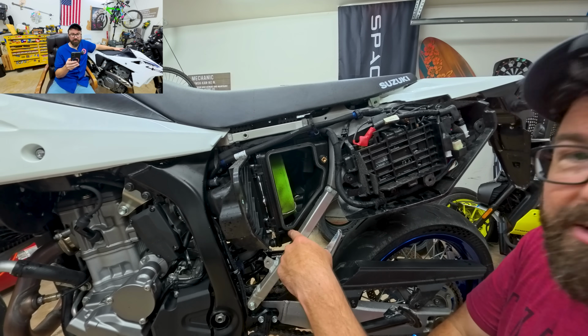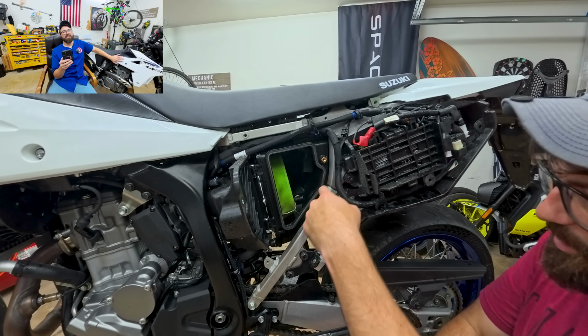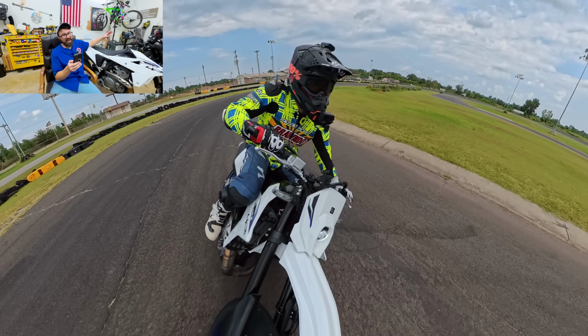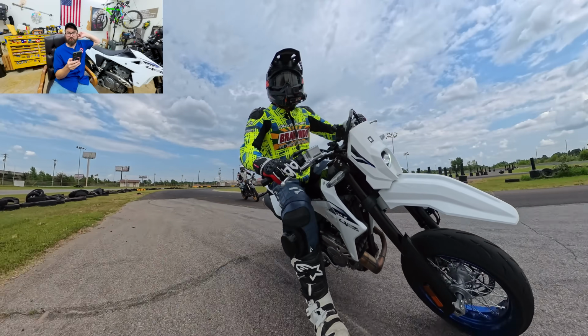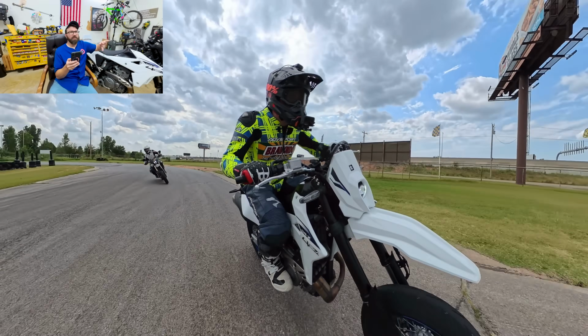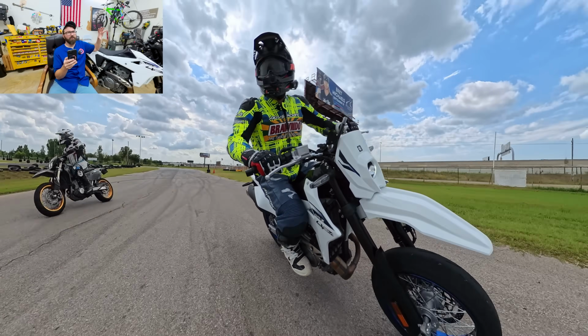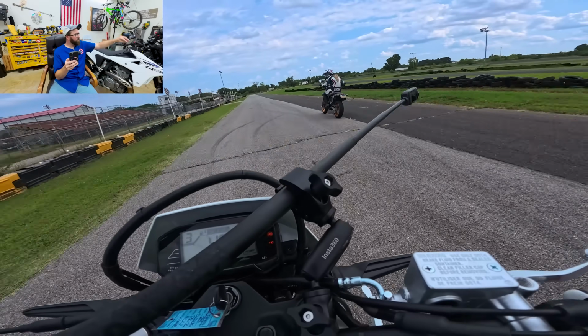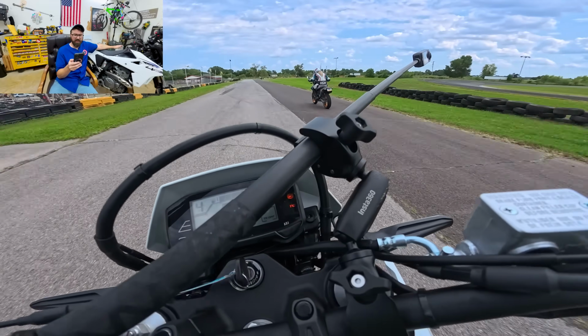What's the worst thing about the new DR-Z? Just all the added baggage that comes with EFI, catalytic converters and whatnot, and all the crap they have to add to it. Everything new they build now just seems to have too much extra stuff on it, unless it's a race machine. If you saw the video where I'm tearing it apart, there's a bunch of plastic around the battery box, and there's just this and that, and it makes it heavy, and I don't know.